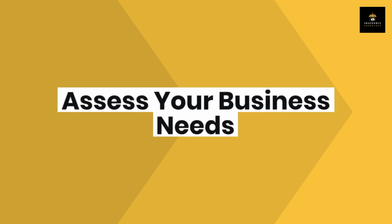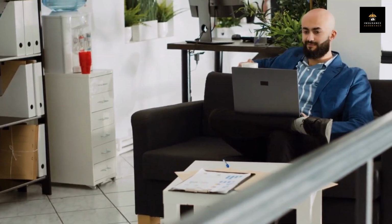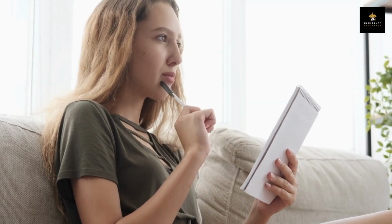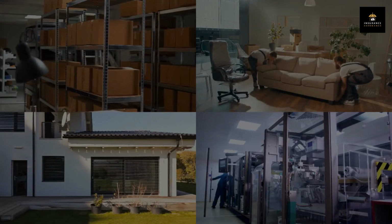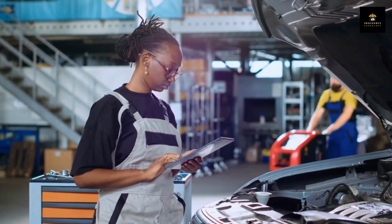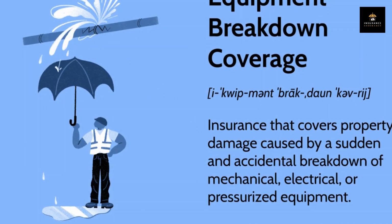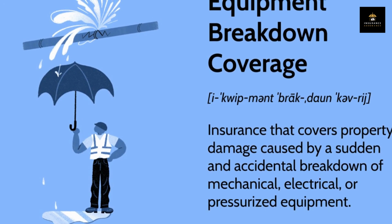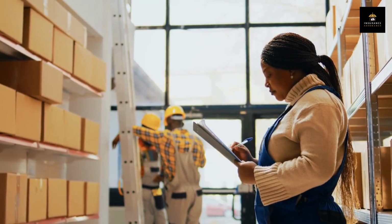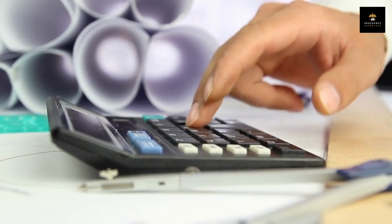Assess your business needs. Step 1 is to assess your business needs. What do you need to insure? Make a list of your physical assets. This includes your building, equipment, inventory, furniture, anything that's critical to your day-to-day operations. Knowing the value of these items will help you choose the right coverage. Do you need coverage for just a few $1,000s worth of equipment or millions of dollars of inventory? Be sure to get an accurate estimate.